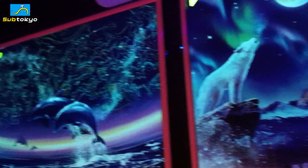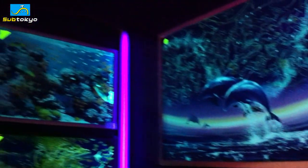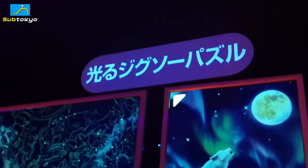Here we're in a darker room with actual glow-in-the-dark puzzles. The black light. But these are pretty cool. They're actual puzzles that glow. And Tokyo Sky Tree puzzle. Some dragon puzzle. Really cool. Hikaru jigsaw puzzle.